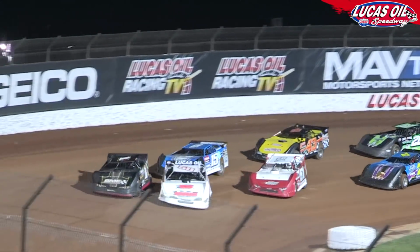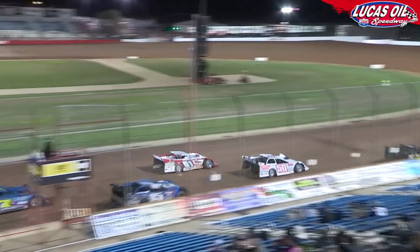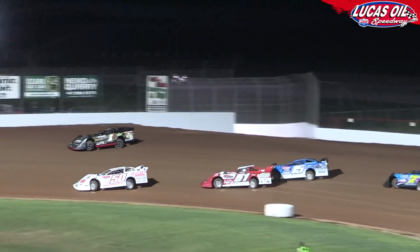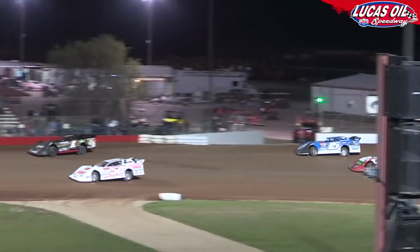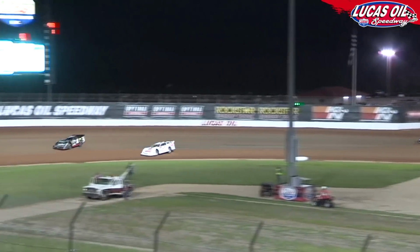2, nose to tail. They see the orange and white cone. Push down on the noisemaker, and Aaron Marrant jumps out in front in turn 1. He goes to the high side. Caden Cornell goes down low, and Shane Essery gets a good run. Gets up on the high side, has to lift. They stack him and pack him deeper in the field.